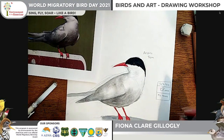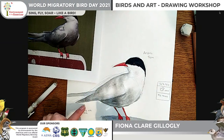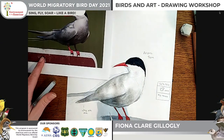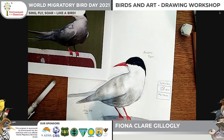So some questions I have about this bird. Why are the primaries so long? These feathers on their wings that come out so far, those are called primary feathers. Those are on the edge of their wings when they're flying. On the farthest edge of their wings are their primaries. Why are the primaries so long?